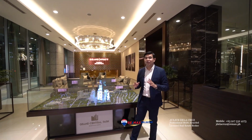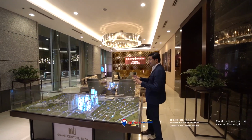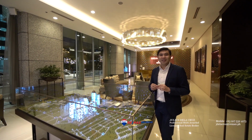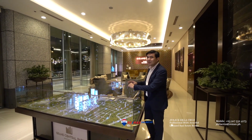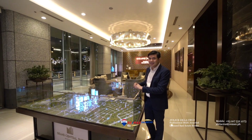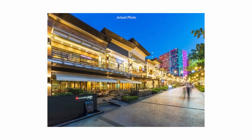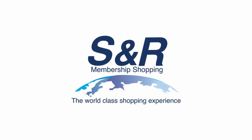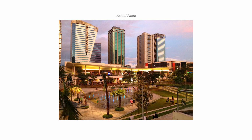Here is the scale model for Grand Hyatt Residences. Looking at it, you will find that it sits on a very, very prime lot pad. It is right along 8th Avenue in Bonifacio Global City, but more than that, it's right within the heart of the commercial complex where most of life's conveniences are simply walking distance away, such as the Big Apple Mall, the Uptown Mall, the Uptown Parade, the Bonifacio Stopover, SNR, MC Home Depot, Bonifacio High Street Central, and many others.